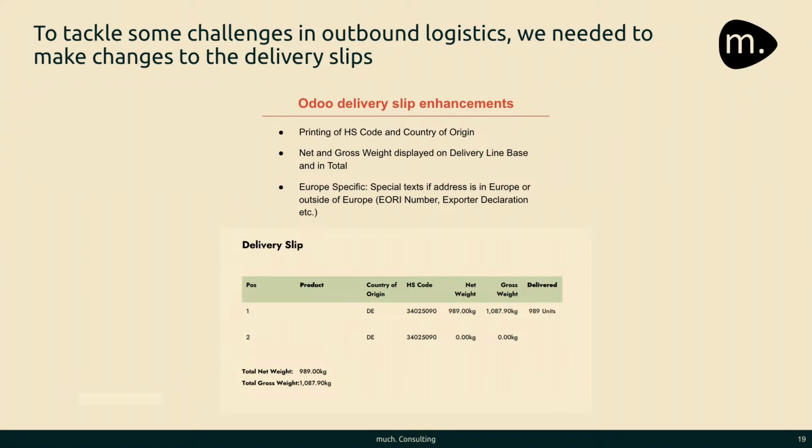For Europe specific, we also had to add special texts, so that when you look at the delivery slip, you can identify if the finished good is handled outside of Europe or inside of Europe, and that's always declared on every delivery slip to make sure that we are within the regulation. Also, if you look at the screenshot, you see not only that every line has the weight, we also made sure that at the end of the delivery slip, a summary of your delivery has the net weight and the gross weight.